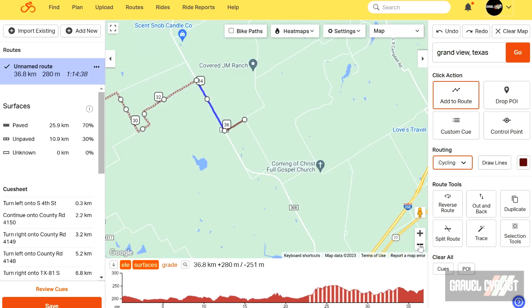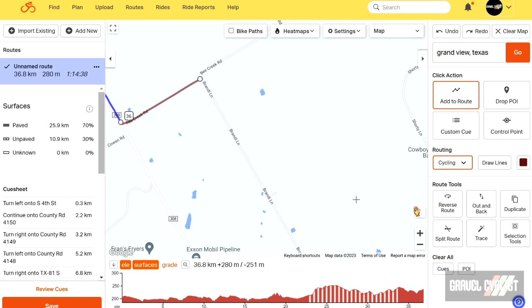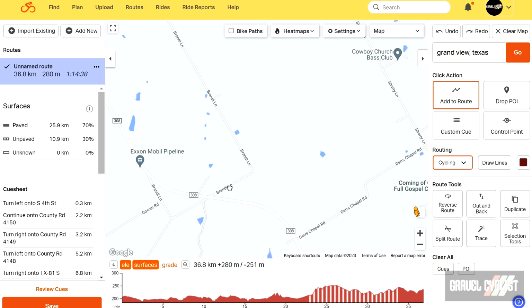Going to keep zooming out here because you can see I need to keep heading southeast, and this direction, well, that's not right, is it? So let's just zoom back in. So we've got no Google individual to help us out here, but we can use this clue as well.